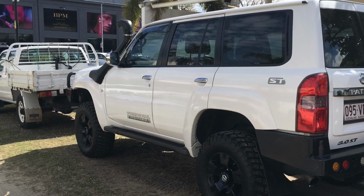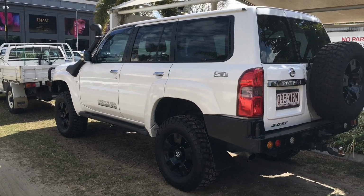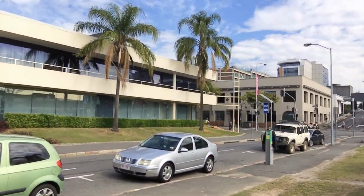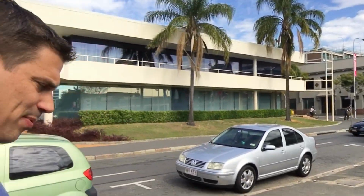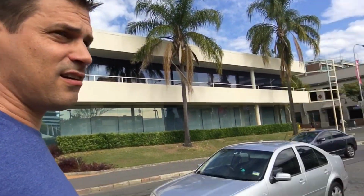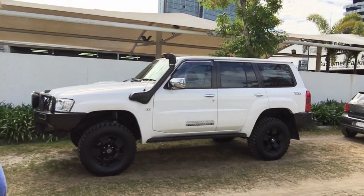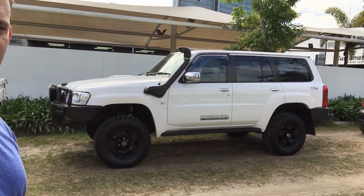Of course, you'll notice everything is right-hand drive here. No rack on this guy, but here I'll back up and you'll see that is a nice looking rig. All right, now the piece de resistance, the next rig.